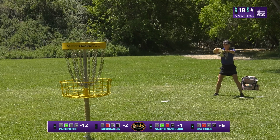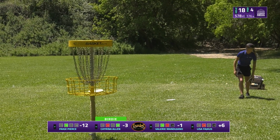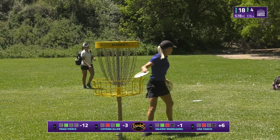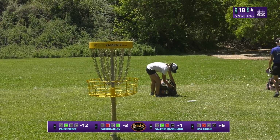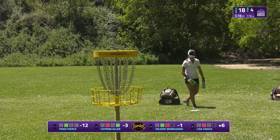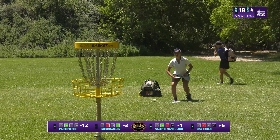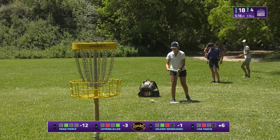Katrina Allen for the 3. Yes, that is so cool. It's the first 3 I've seen from any female on hole 18. And with the backhand flex shot, that was a treat. Very cool. What a shot from Katrina. Very strong finish. And that's the shot I think that she is admired the most for. Just throws the most incredible long turning turnovers.